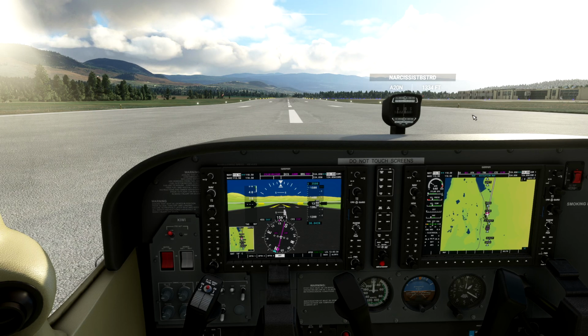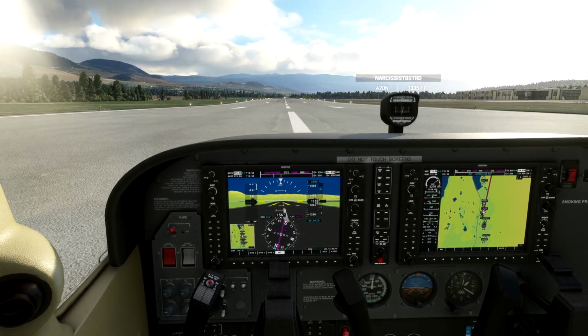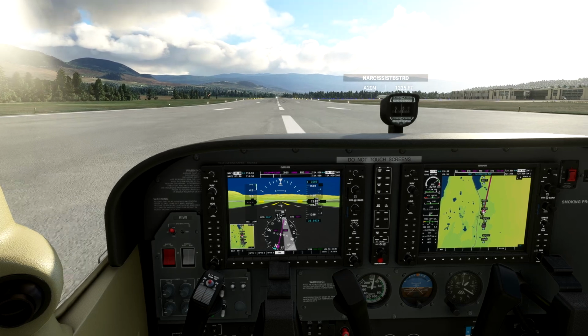Let's go ahead and throw on our landing light. Taxi light is off. Throw on our strobe light. Looking good, feeling great. Let's get into it, everybody. Right, this is the moment of truth.